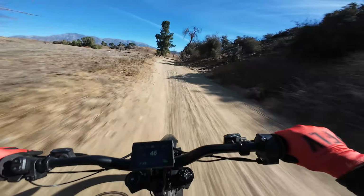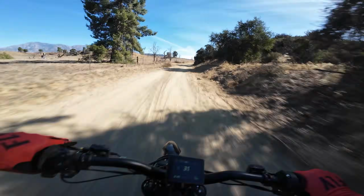I've been riding this thing for the past hour. I still can't get over just how intense that power is.